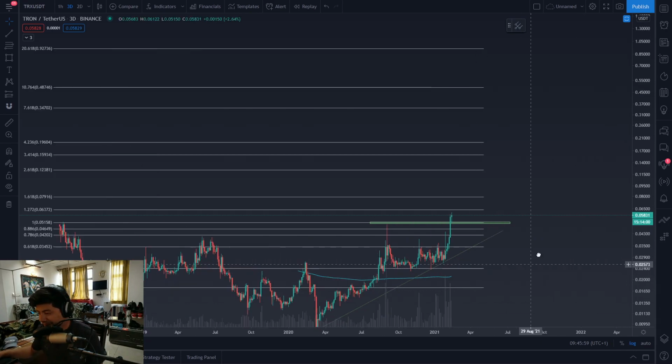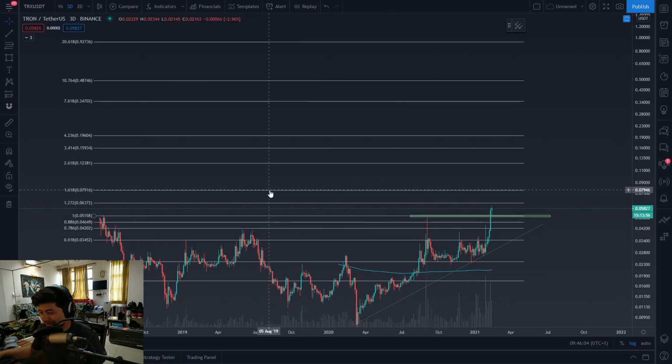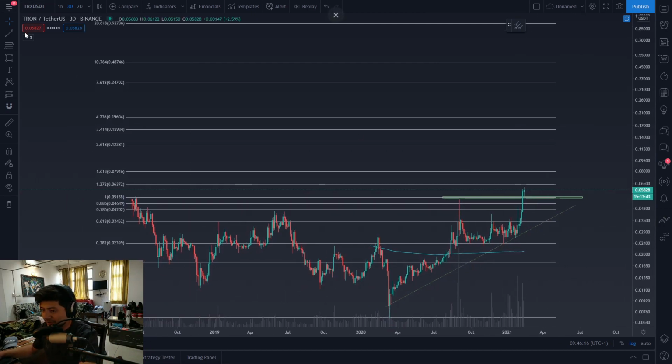Fundamentally, these are your potential targets. I mean, pretty much moon boyish, but watch out for this particular level at 6.3 cents to be taken down. If we take out this level, then not much is stopping it until 1.618 and 2.618. So this is going to be one of the key trades coming in this month.